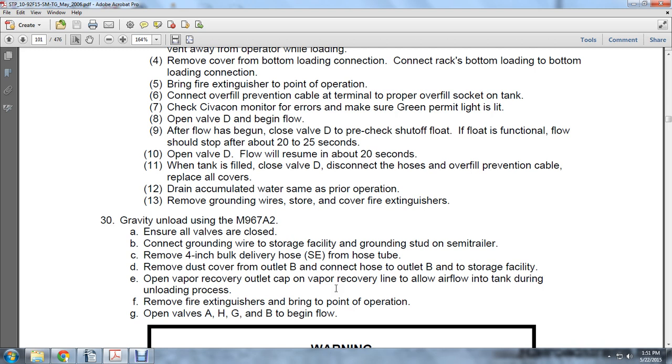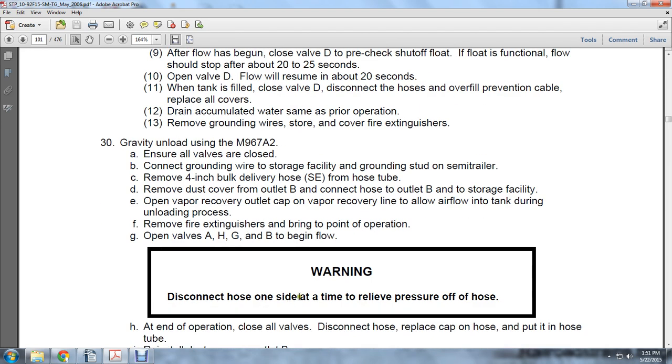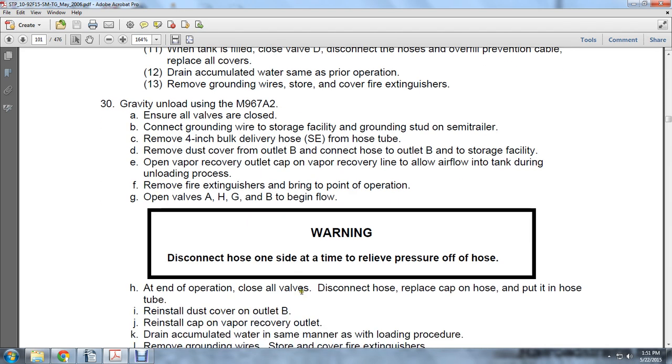Remove the fire extinguisher and bring it to the point of operation. Open the valves A, H, G, and B to begin the flow. Disconnect the hoses one side at a time and relieve the pressure of the hose. At the end of the operation, close all the valves, disconnect the hoses, replace the cap of the hose, and put it in the hose tube.